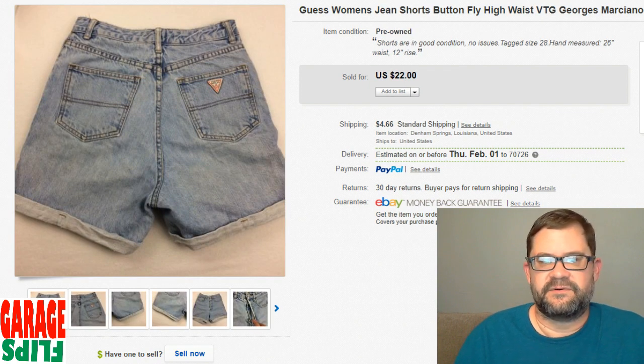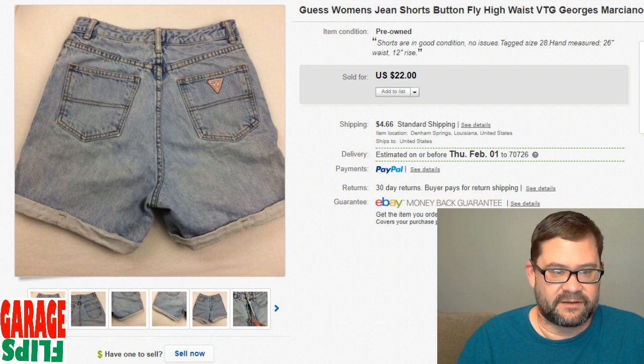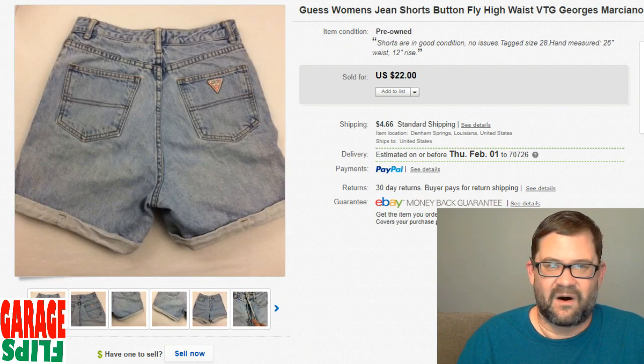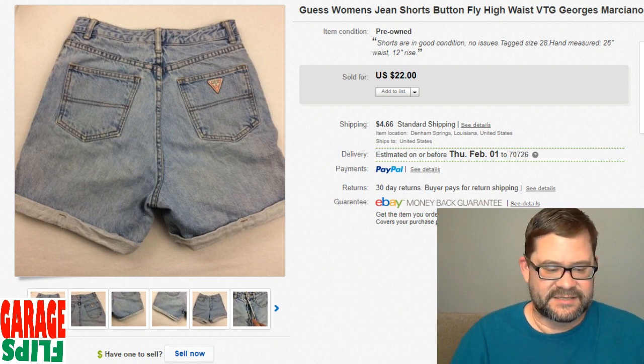All right, so this is the last, I think, of a large lot of Guess stuff that I bought for $1 a piece. These shorts sold for $22 plus shipping. They went just first class shipping in a poly mailer. So I made really great money on all this Guess stuff that I bought. It was all late 80s, early 90s vintage Guess stuff.